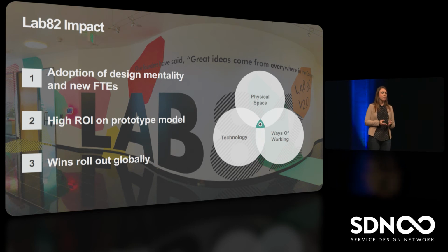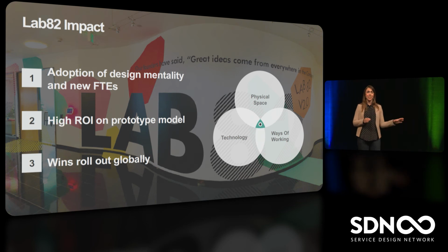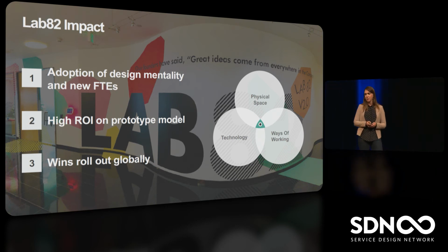We still have a mix of these folks as well as extended customer experience CX team folks. There's been an adoption of design mentality and new full-time people added to the other team so that we don't have to be the only ones thinking this way. There's been a high ROI on the prototyping model.